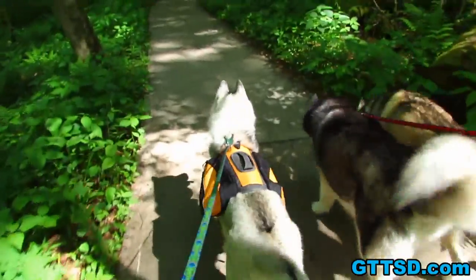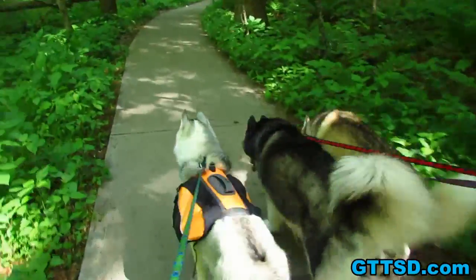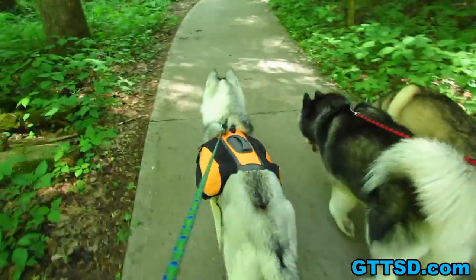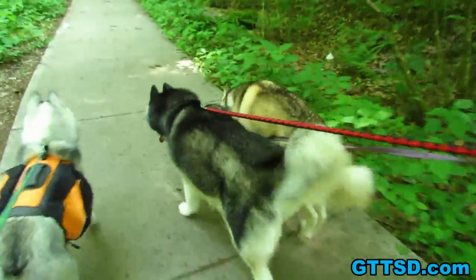Memphis is carrying two water bottles since this is her first time ever with a backpack. Usually you want to start them off a little bit lighter. So two water bottles is about her limit. And then as she gets older, we'll be able to have her carry more stuff. Look at these two, like, haha, we don't have to carry a backpack.